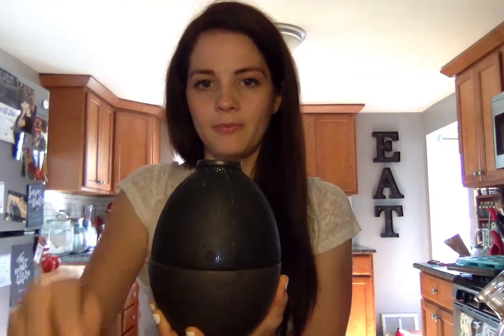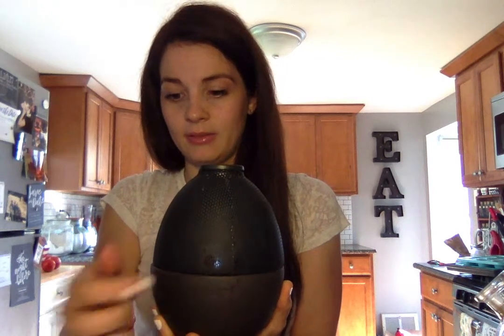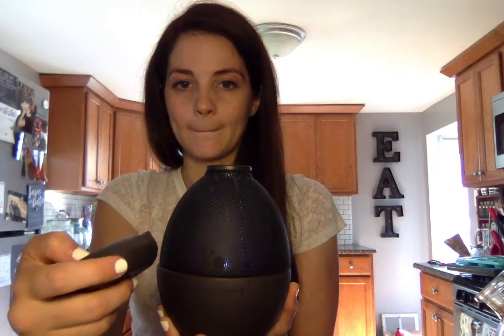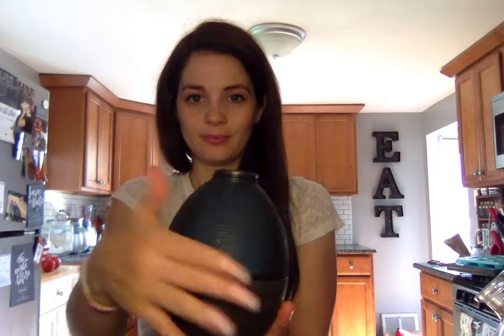So I'm going to hit the on button. You can tell that the ionizer is on because that is lit. If I turned it off, it would go away. So that's pretty cool. It does have lights. It's very, very dim though. It's kind of like, I spilled a little bit, sorry. So this is the Rainstone, one of my faves. Love it.